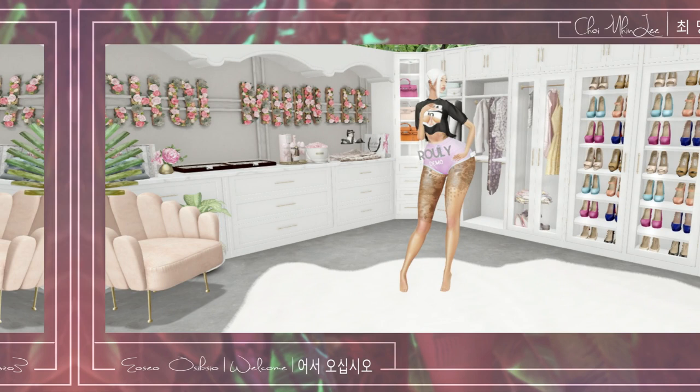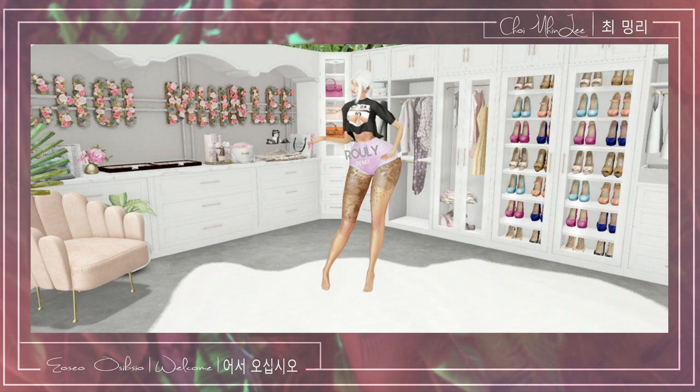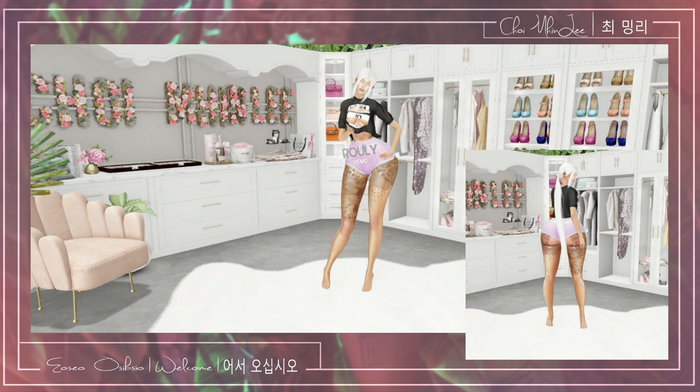Now, first, I am rocking some shorts. That's what I'm showcasing, minus the top. I am wearing the store called Rouly. I am wearing their replay shorts. And not to mention, I'll be showing the front and the back of each outfit. That is something new I wanted to try for this video. Let me know what you think down below.